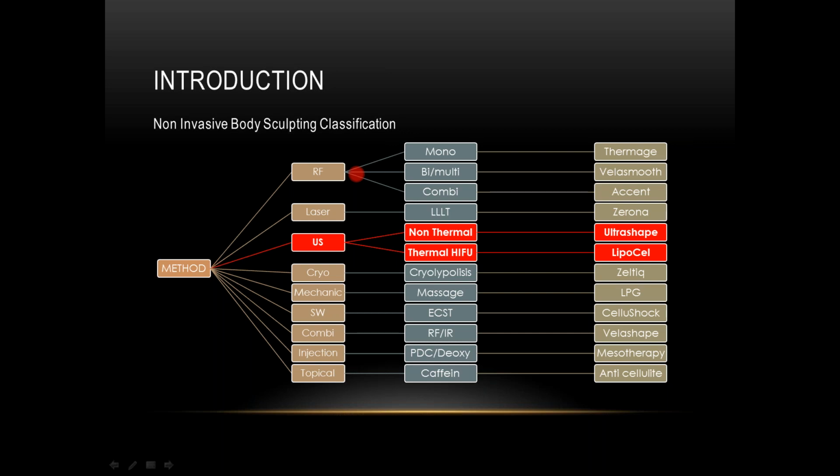I will skip ultrasound and go to cryo. Cryo is another treatment that is, briefly, an extraction of energy, by introducing a cool energy so that heat is taken out from that particular layer. We are hoping that we will damage or destroy the adipocyte, or the fat cell, between temperatures of -2 to 7 degrees Celsius.